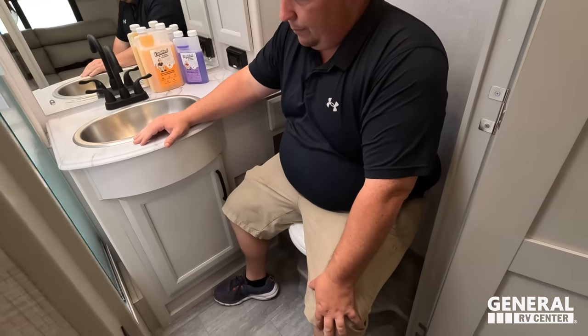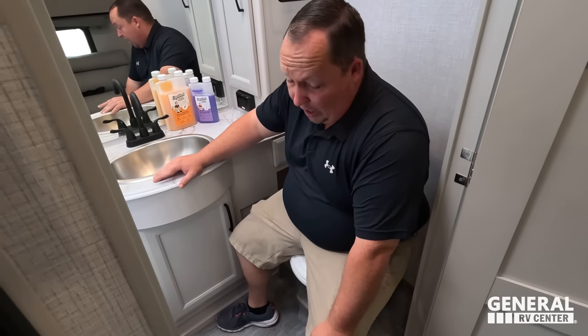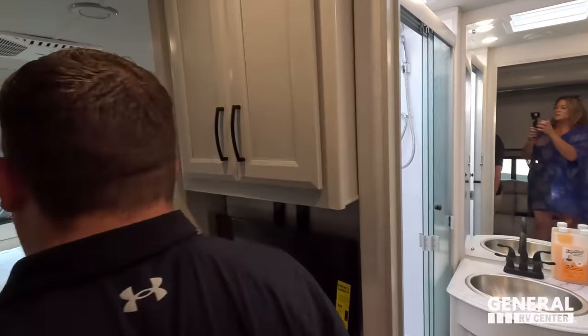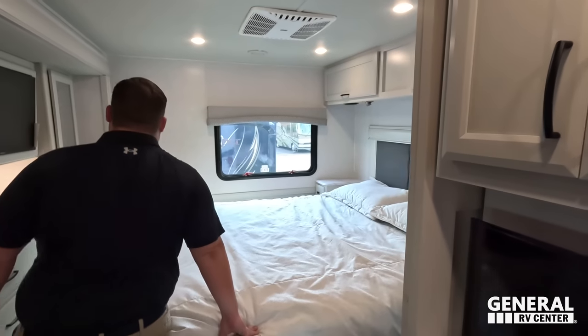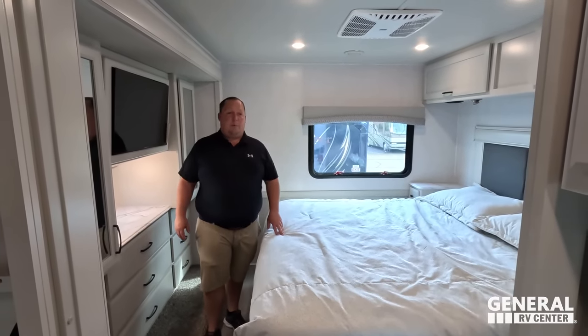Porcelain toilet. I'm sitting a little elevated, but Andrea, I'm going to give it to an entry-level Class A motorhome. This is a prime poop position. Bing! Very nice. I'm not surprised, Matt. It's a Fleetwood. Well, Fleetwoods do an amazing job on their interiors, but they're not always prime poop positions.